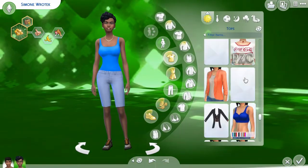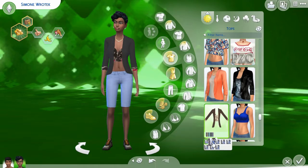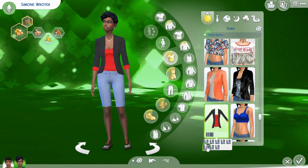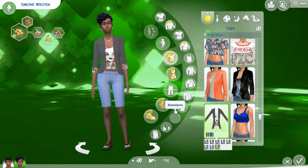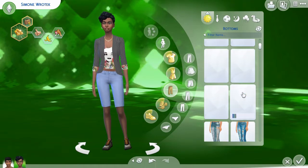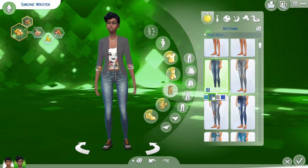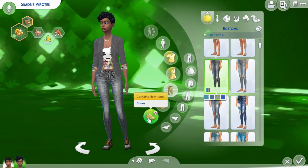Alright, let's find you some clothes, my dear. What is this? Yeah, I don't know. These are really cute. I like that one. That one's cute. I think we might stick with that one. Let's find her some pants. Really like the gray ones on her.